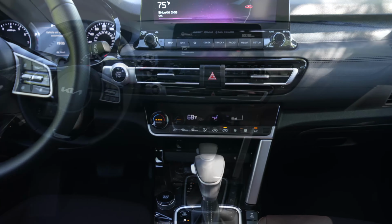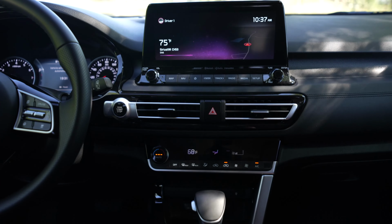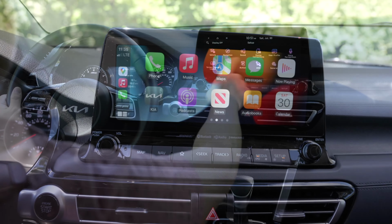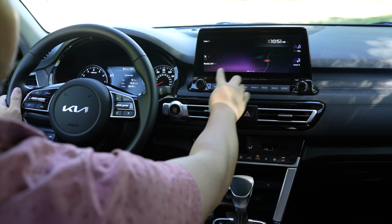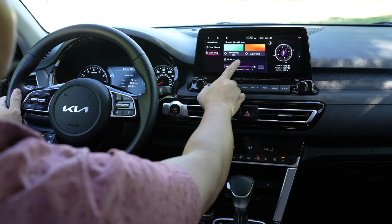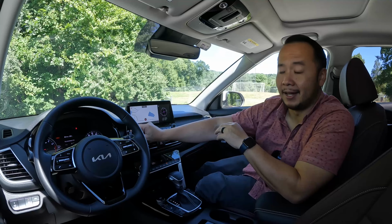The Seltos has a thoughtfully laid out and stylish interior. The centerpiece of the front row is the 10.25-inch infotainment system. This is a touchscreen, and it also comes with navigation. This also has Apple CarPlay and Android Auto. I think the infotainment software and layout in the Kia and Hyundai cars are pretty great. They work smoothly, the screens are laid out in a logical fashion, and navigating through the different menus is pretty simple. And it helps when you have these physical buttons and these dials right below.